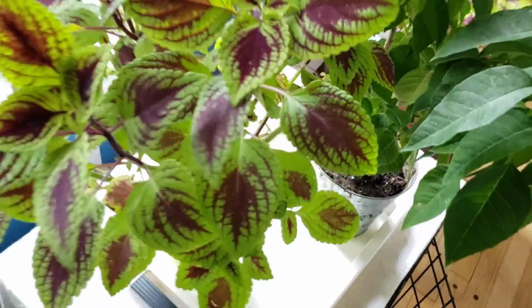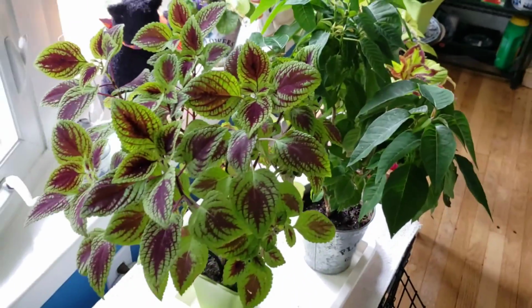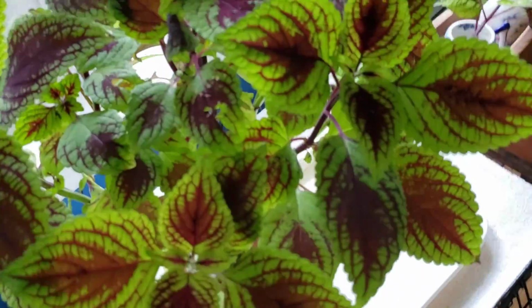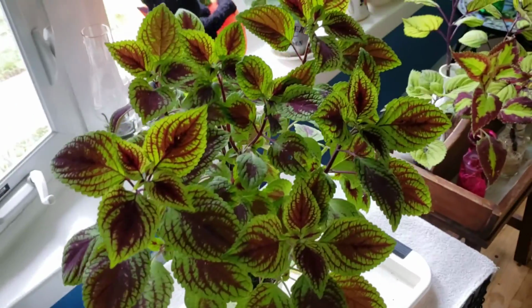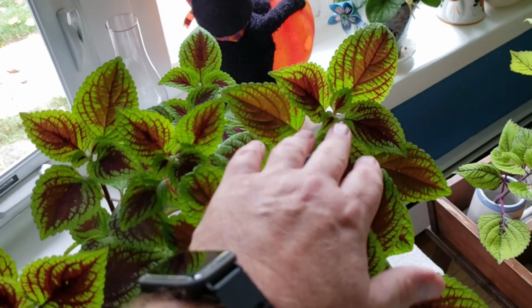And here is my Lord Voldemort. This is beautiful. So you can see it's leaning, it needs to be turned around. I've got to move this, but it needs to be turned around. And this, I'm pretty confident it's going to make it through the whole winter. Again, I expect this. I'm going to start to trim it. It's still growing. It's actually still growing.